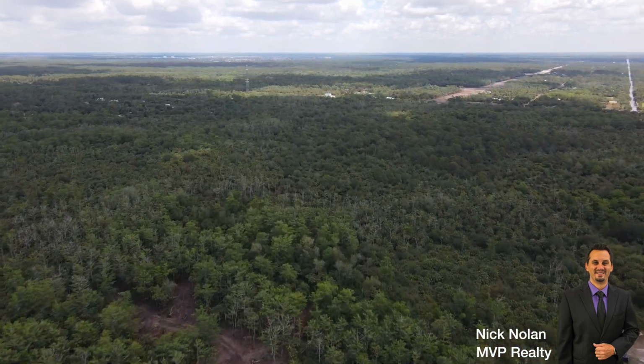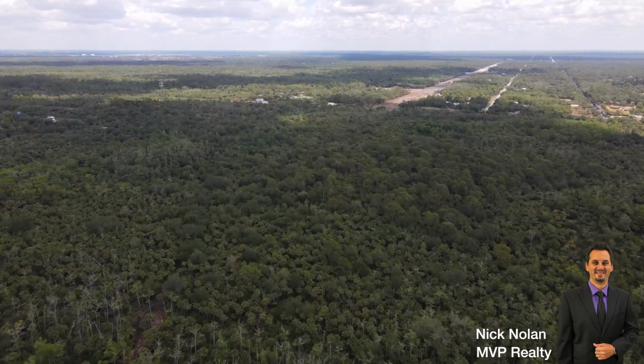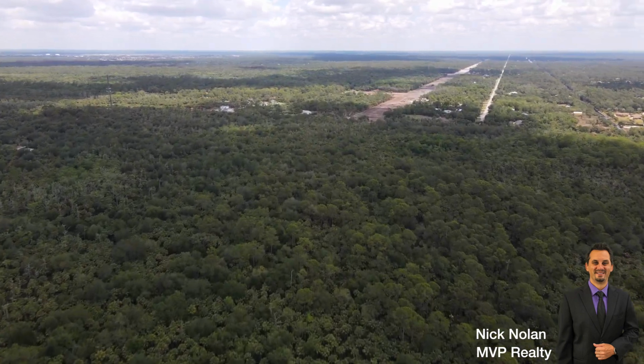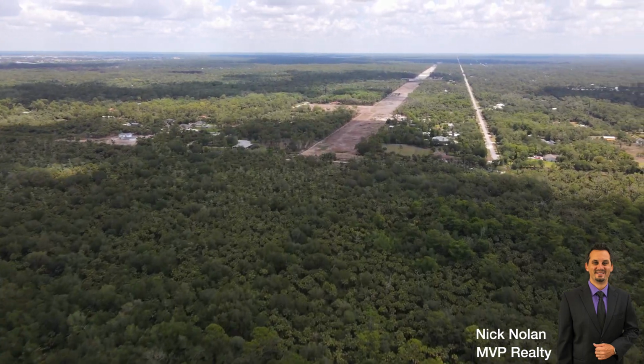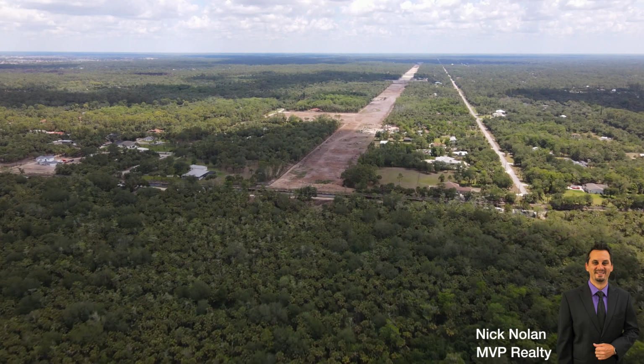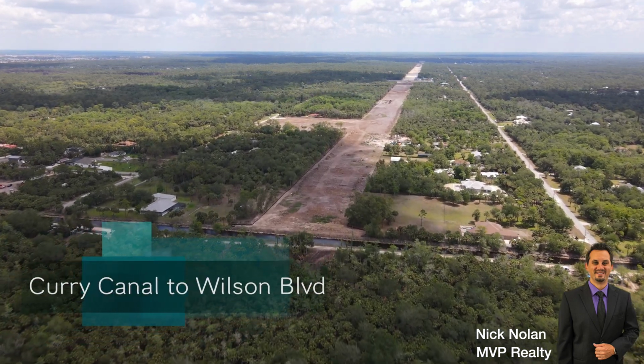Continuing east, Vanderbilt Beach Road approaches the Curry Creek Canal, and from there continues as 6 lanes all the way to Wilson Boulevard. There are a number of retention ponds that are being built along that route.